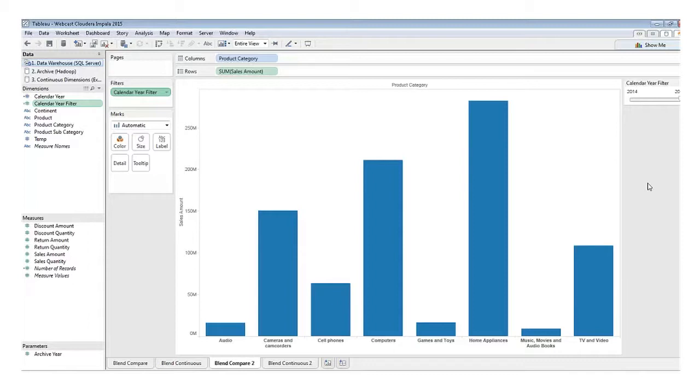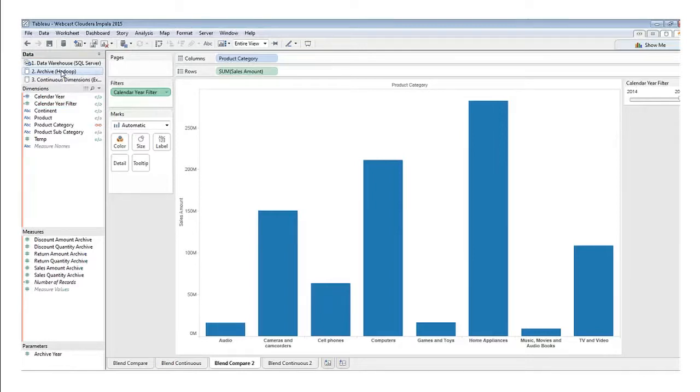I may then want to compare this data to a year from the archive. So I'm going to click on my secondary connection. Now here in our secondary connection, we can see the same list of fields as we had in the data warehouse connection. However, we also see some grey links to the right. These links represent the fact that blending is available between the 2 connections. Tableau has recognized that we have the same data types and field names in both connections. This ability to blend means we can show data from both connections within the same visualizations.